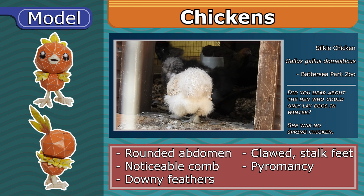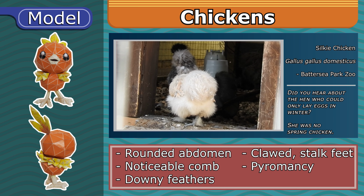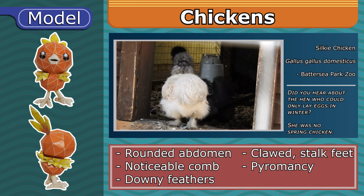And now we've taken a look at some of the broader details of Torchic, let's take a look at some of the finer points that make up the Pokémon.